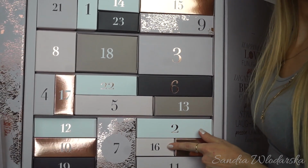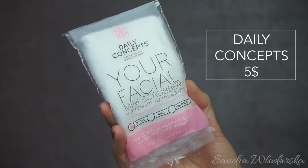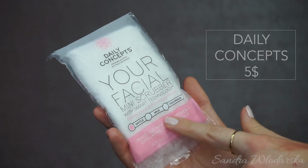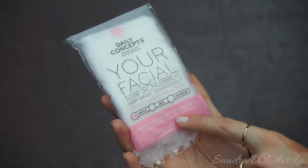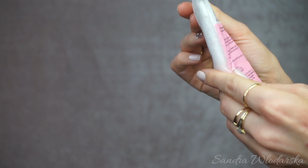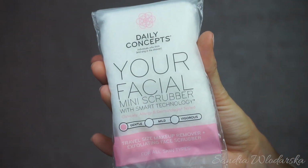Number 16, we have this facial mini scrubber from Daily Concepts. It is supposed to be a gentle one, and this is a travel size makeup remover. And at the same time, it is exfoliating your face. So it kind of looks like a towel.